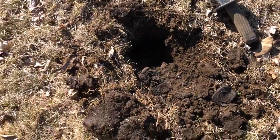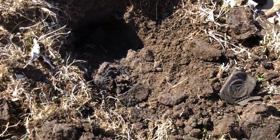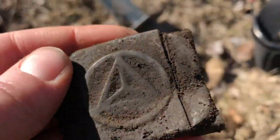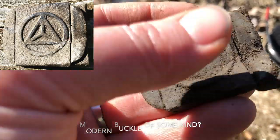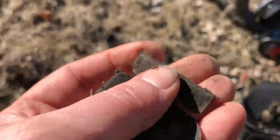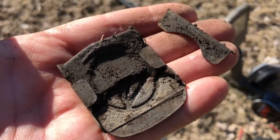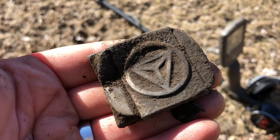All right, just found my next target. It was actually only about 3 inches deep. This plug must have taken me 10 minutes because it was inside of the frost layer. It's this pretty cool little buckle, and it looks fairly modern. I think that's silver plating, if anything. It might be some different kind of metal, I'm not sure. You can see these clasps on the back. And this was also in the hole. So, not sure what it is, but it's pretty cool. Be back with you on the next target.